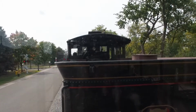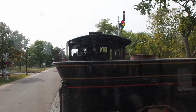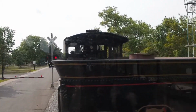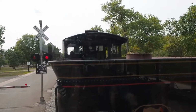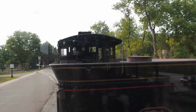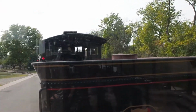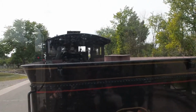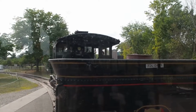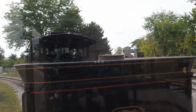Now that roundhouse remained in use until the 1930s. And when the building was eventually torn down, we were able to secure some of the parts as well as the blueprints and use them in constructing our roundhouse. Now if you can see through these pine trees on the left, you'll be able to see into our Liberty Craftworks area. And that's where we have skilled artisans who do such things as glass blowing, pottery making, weaving, and printing.